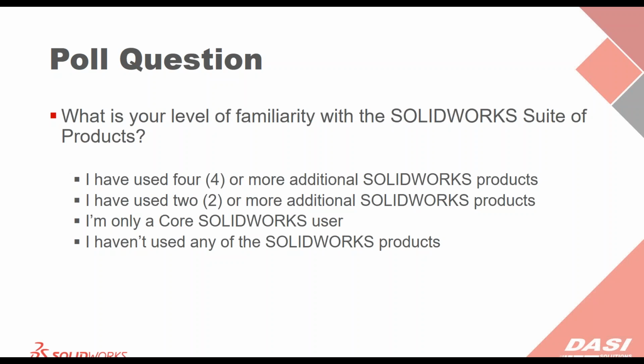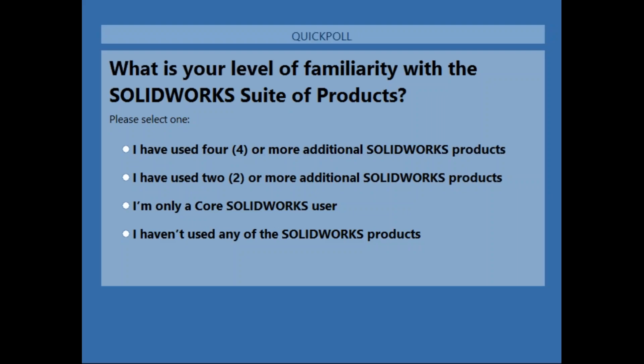So I have a quick poll question just to get everyone warmed up and see who's out there listening. The question is, what is your level of familiarity with the SolidWorks suite of products? You've used 4 or more additional products to the core SolidWorks. You've used 2 or more additional SolidWorks products. You're only a core SolidWorks user, or maybe you haven't used any of these products. I'm going to go ahead and launch this poll. If everyone can take a quick second and throw an answer up there for me, I'd appreciate it, just so I can see what your experiences are out there. And I'll wait a minute or so for this.